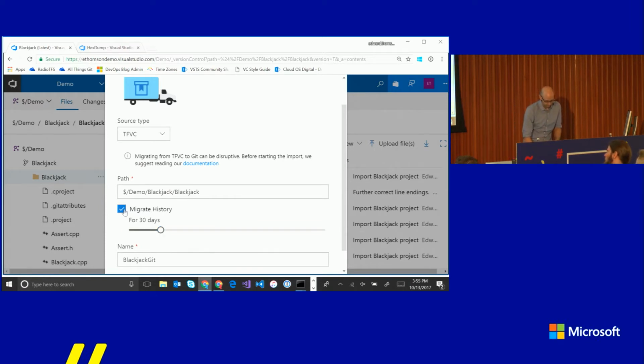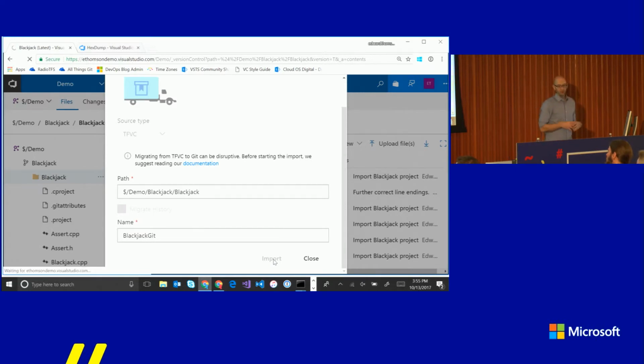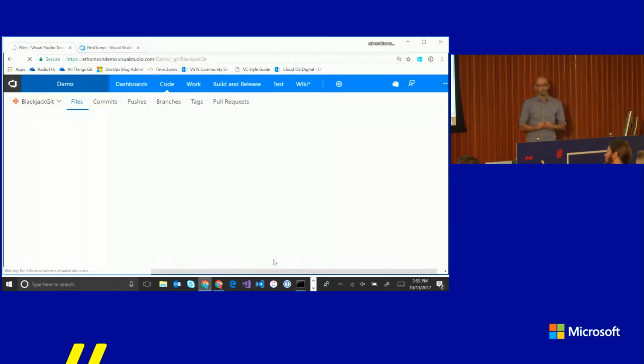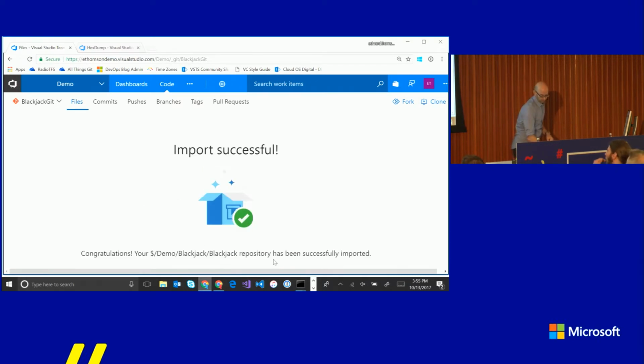I'm going to turn that off, and I'm going to click import, and what it's going to do is set up a new Git repository within my team project, and it's going to do a tip migration from my TFVC repository. It's going to take just a second, and when it comes back, it's going to navigate me to that new Git repository.